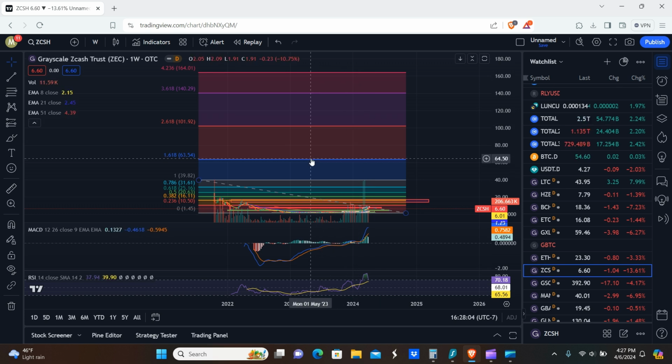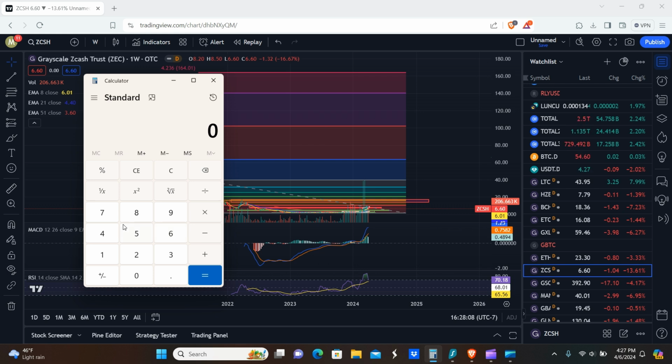Okay, so first fib level is at 64 bucks here. So we'll just round it off, say it's going to be about a 10x, which it pretty much is. So divide that. You get roughly about a 50K investment is what you would need. Next level 102. Divided by current price, 6.6. You get about a 15.5x, which is, I mean, that's a great return.